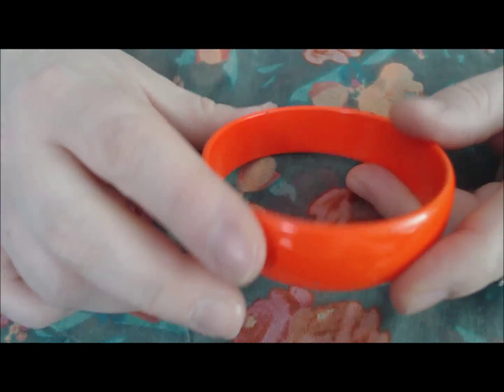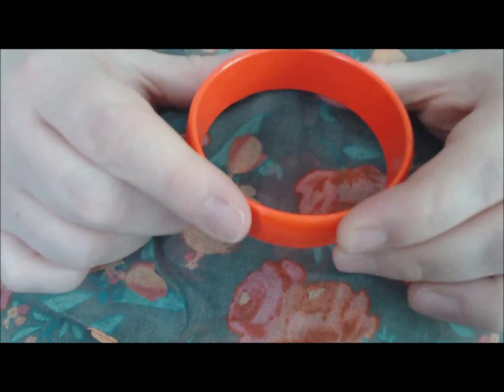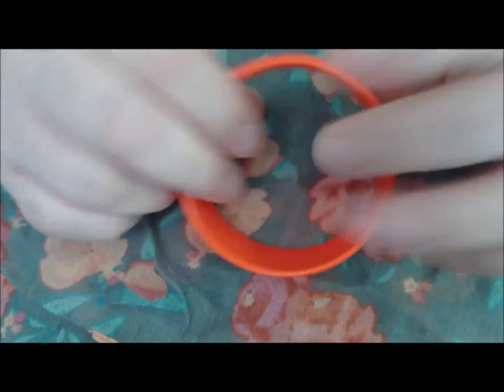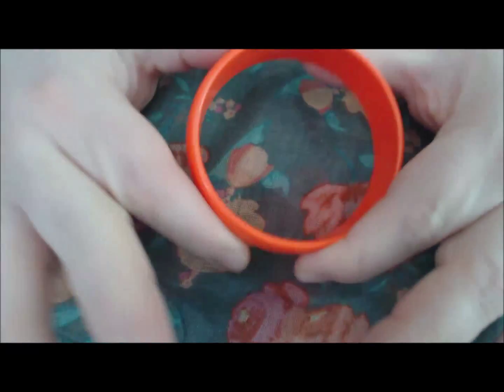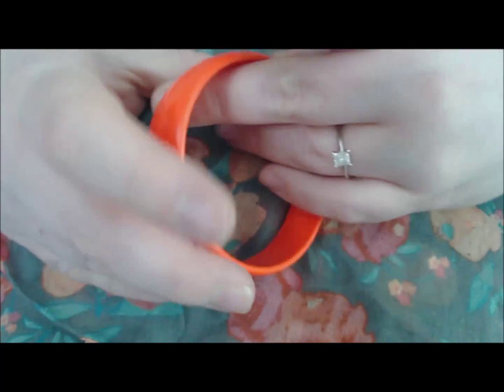This is another one I had to clean up. It is a reddish orange, depending on the light. Just another simple plastic bangle. I was looking for more primary colored bangles to be able to stack. So that'll be very pretty.